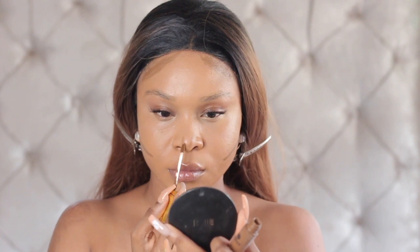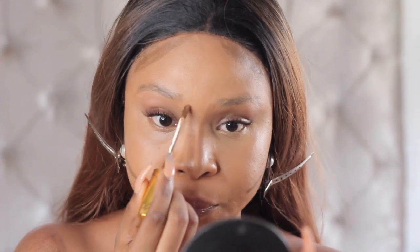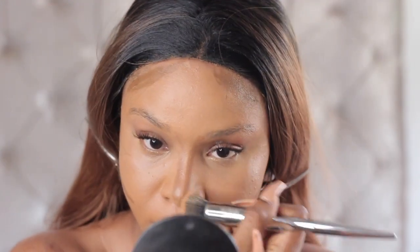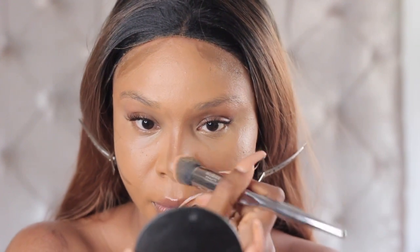Yeah, and also I do that for my nose with the same contour stick. I really love this product because of the wand. I just use the wand to do everything instead of placing it in.